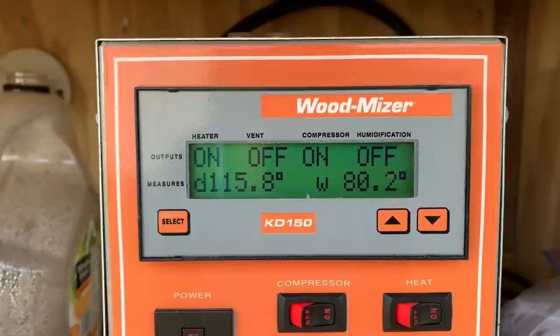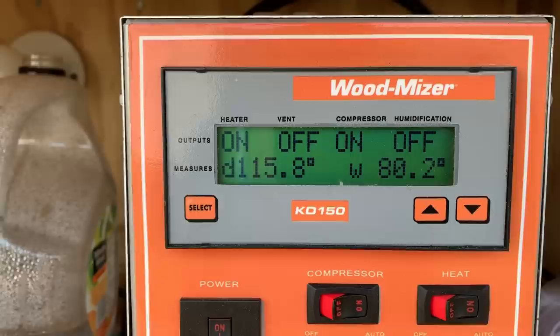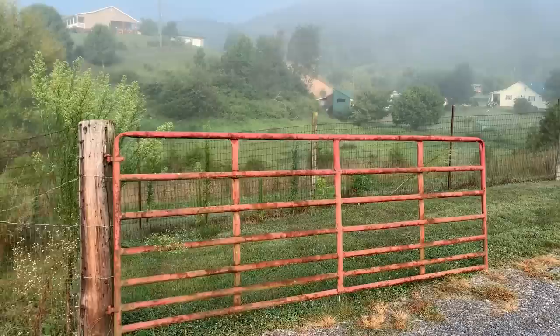White oak, you gotta dry kind of slow because it's prone to defects. So I'm kind of babying this load a little bit. That's why I'm also not running the compressor at night and letting that wood rest at night, just being extra careful on it.